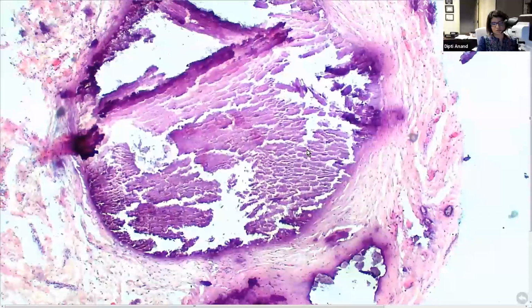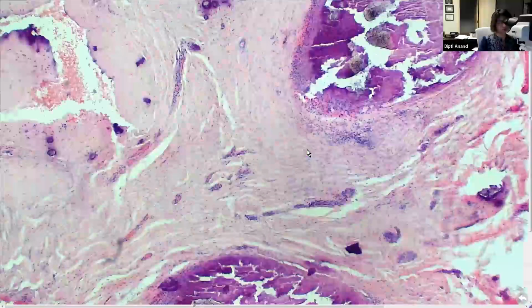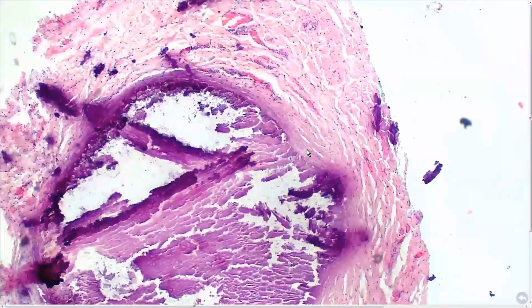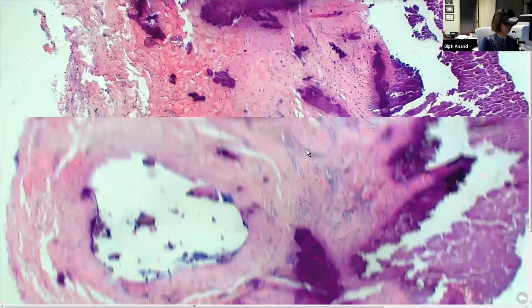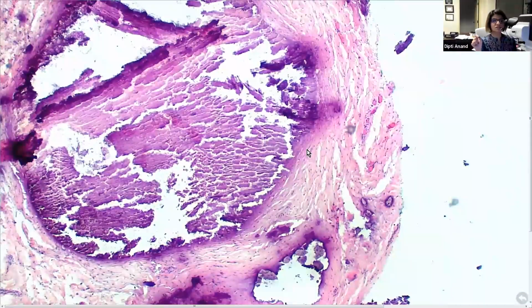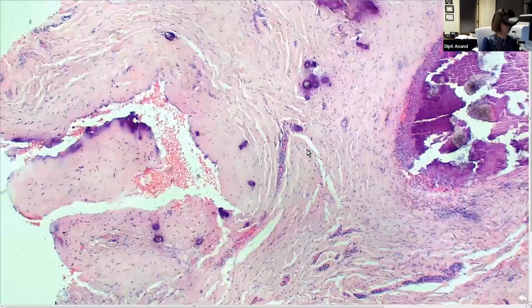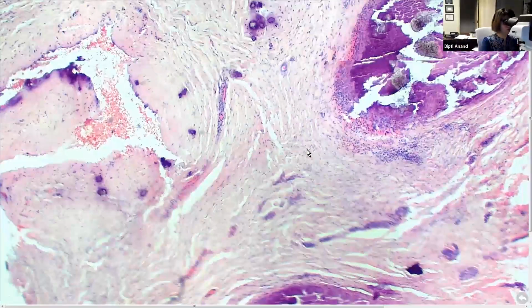So this is pretty simple. What is the deposition here? Calcium. Yep. So what does that make this entity? Calciphylaxis. In calciphylaxis, where do you get the calcium deposition? In vessels, right? In calciphylaxis, the calcium deposition is not that obvious. You have to look for it in the vessels. And what is the most important thing for calciphylaxis? What do you have to see? Signs of death of the dermis. Exactly. Signs of death of either the epidermis or the dermis, right?